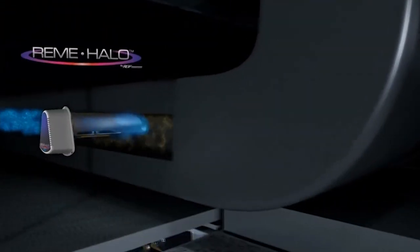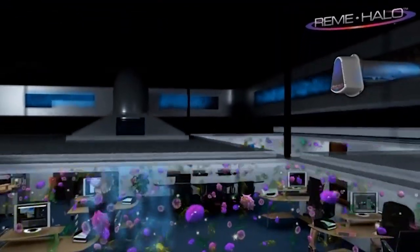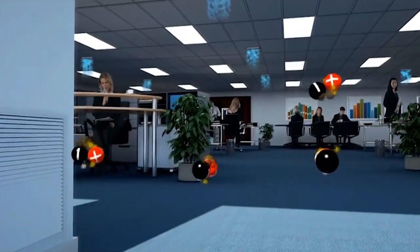Installing easily into any forced air system, the REME Halo is designed to recreate the natural way the environment removes impurities in outside air. It does this by sending out ionized hydroperoxides into the space where you work and breathe, attacking microbes like bacteria, viruses, and mold spores, destroying impurities like VOCs, chemicals, and odors in every cubic foot of air in the building at the same time.